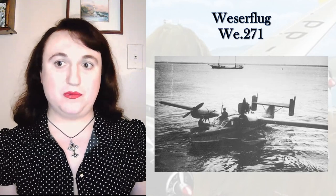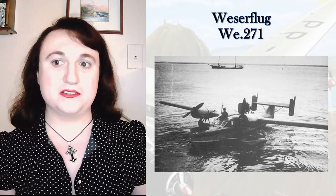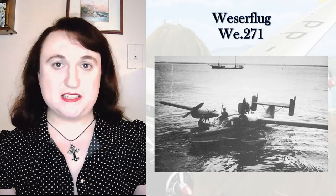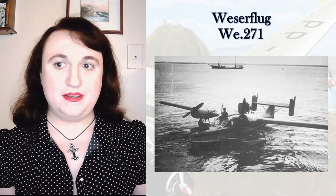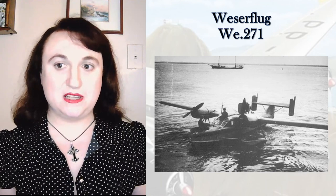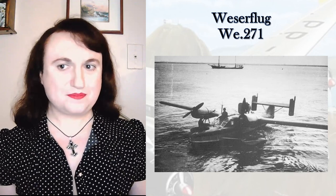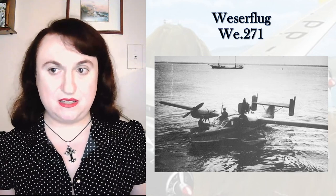The 271 was designed as an amphibious flying boat, similar in style to some of the Grumman models in the States. It was definitely a departure for German designers. She had a modest top speed of 140 miles an hour, a slow rate of climb of 4 minutes to 3,500 feet, which is, for her size, a bit slow. She had somewhat long takeoff distance on water. It took over half a mile for her to take off in calm seas.